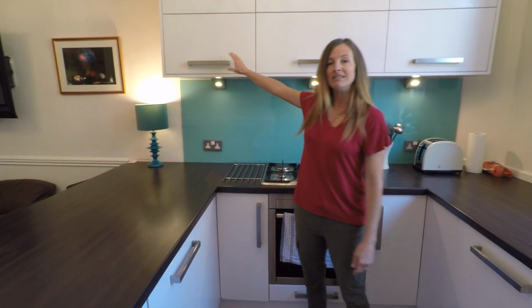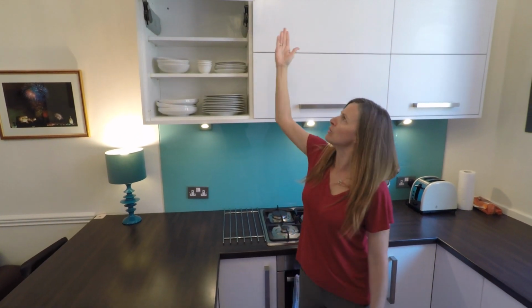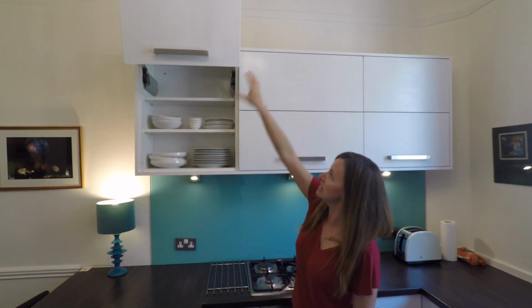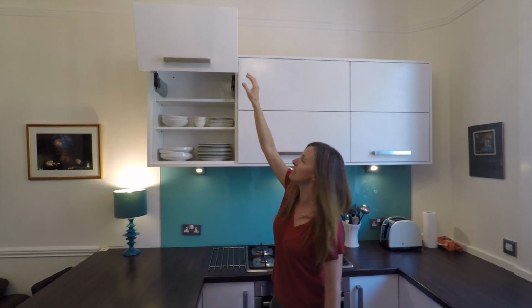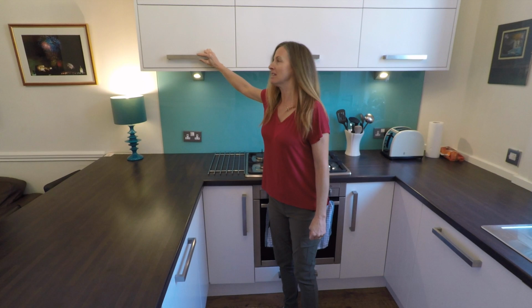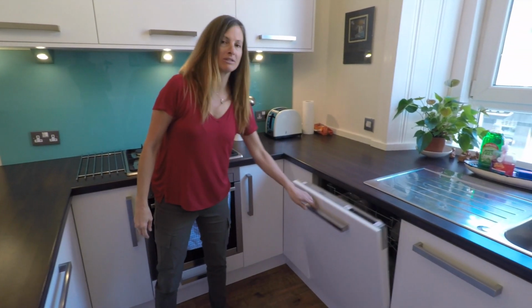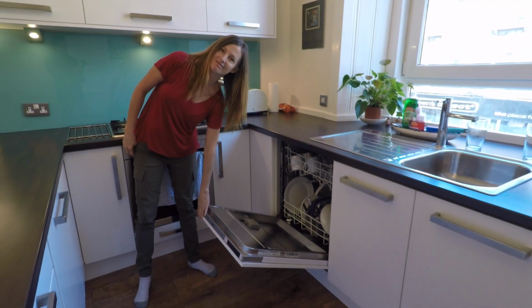So then we also have these cupboards up here with these kind of neat mechanisms that lift the door up and above as opposed to sideways. We've seen this a couple times and I really, really like it. The other thing is we have the dishwasher. Looks like a cupboard, but it's not, it's the dishwasher.